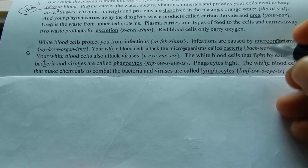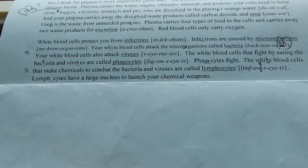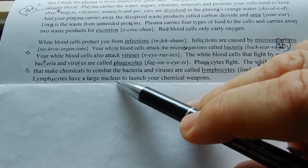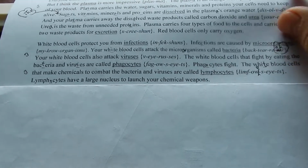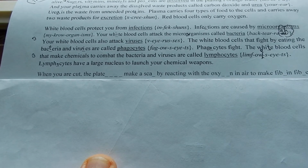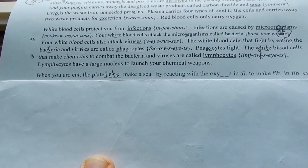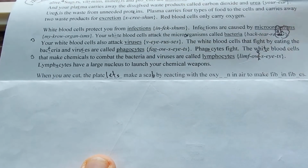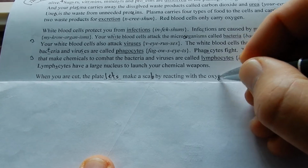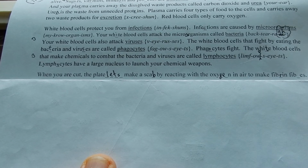Lymphocytes have a large nucleus to launch your chemical weapons. When you are cut, the platelets make a scab by reacting with the oxygen in the air to make fibrin fibres.